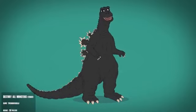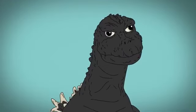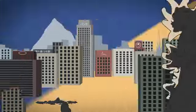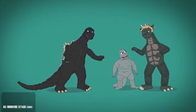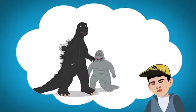In Destroy All Monsters, he's slimmer, while his face appears more like it did in Astro Monster. He's put under alien mind control again, but once free of their control, he turns on them. For the next three sequels, his look remains consistent. In the first, he helps his son face off against a bully. However, this all takes place inside the dreams of a young boy, so moving on.